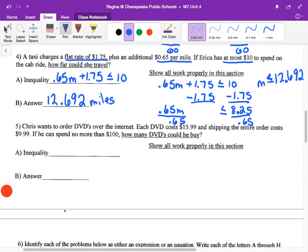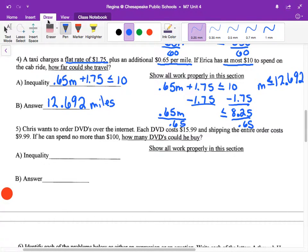All right, last one we're going to do together. Chris wants to order DVDs over the internet. Each DVD costs $15.99 each one. But then there's shipping that costs $9.99. He can spend no more than $100, but he's willing to spend the whole $100. How many DVDs can he buy?